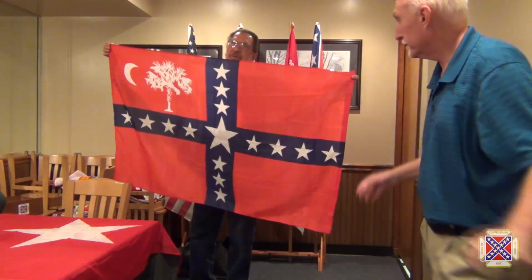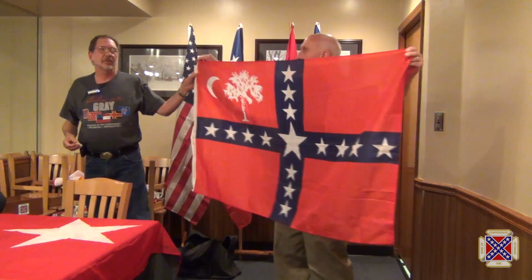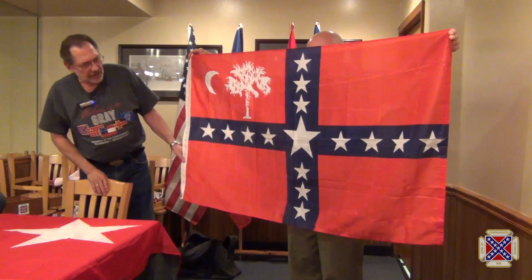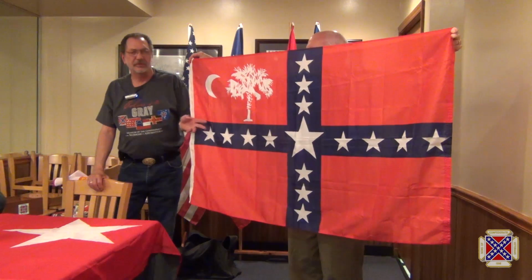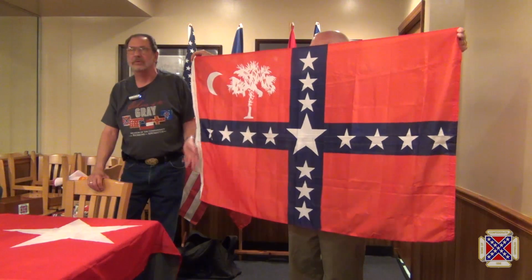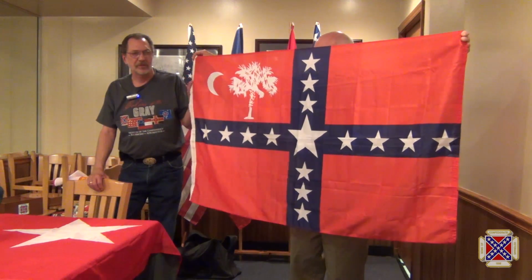South Carolina Sovereignty flag. This is the flag that South Carolina was flying until they joined the Confederacy. Some of the units carried this as well during the war. But this was when South Carolina, being the first state to secede, this is the flag that they flew over their Capitol building until they joined up with the Confederacy and changed over to the Stars and Bars.